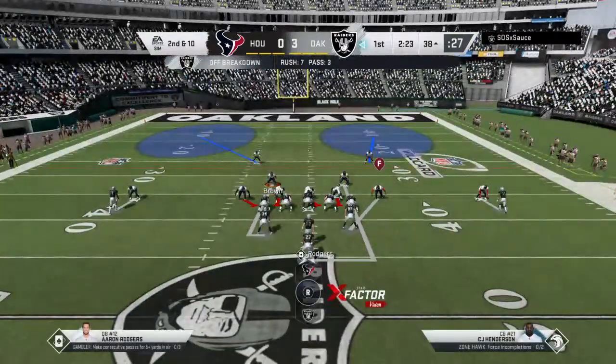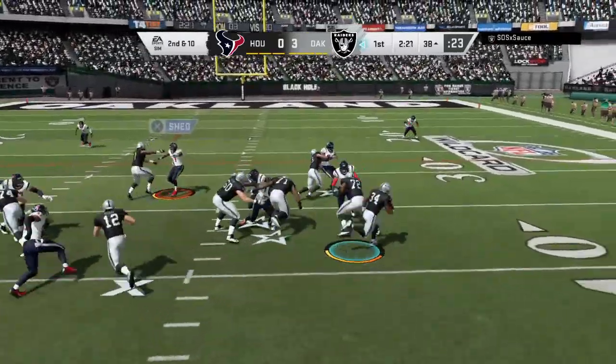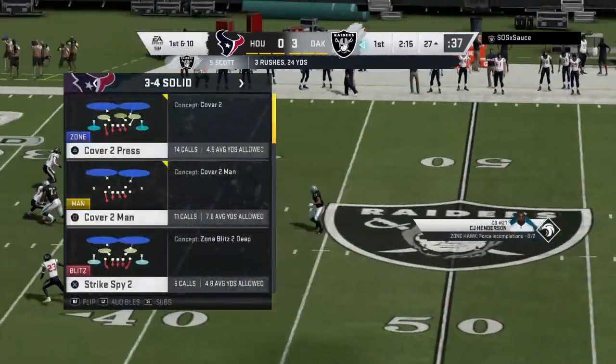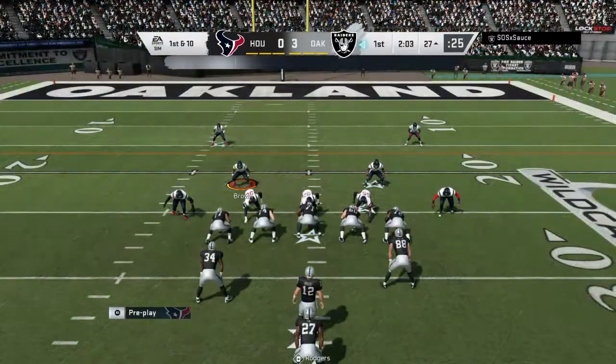They work again from the 38 on 2nd and 10. 25, check 25. They'll run with Scott. And he works it past the 30, almost to the 25. That one will go as a gain of 11. Raiders having a 1st down as well.